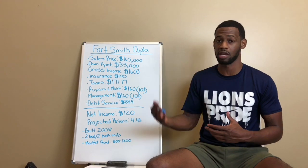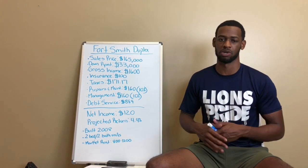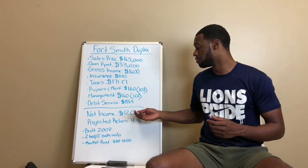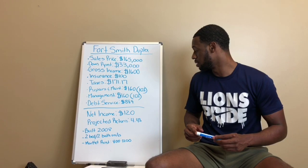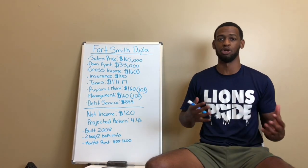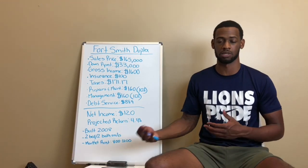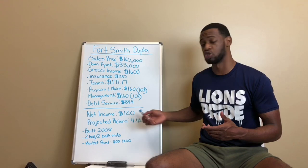You also have to factor in vacancy, having your units empty at any given time. Someone could just move out. So if someone was to move out, you'd be on the hook for about $700. That's the thing about duplexes. There's only 2 units. So if one person leaves, a lot of times you're going to end up paying some money in. But if you're full, you'd be making $120.